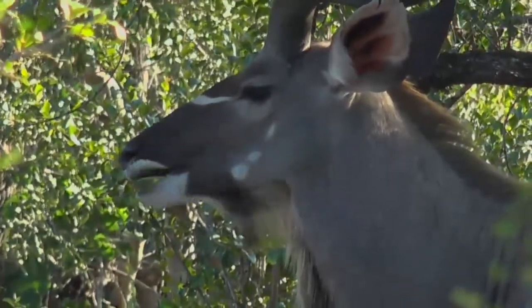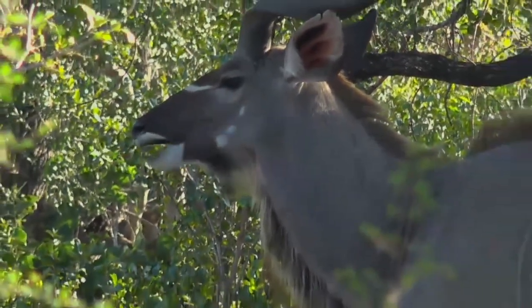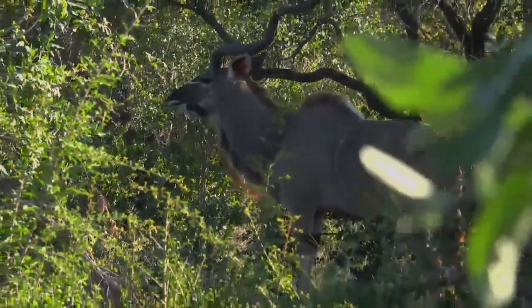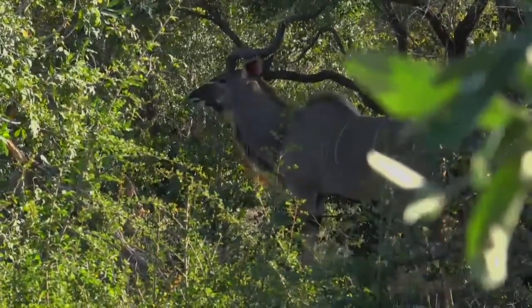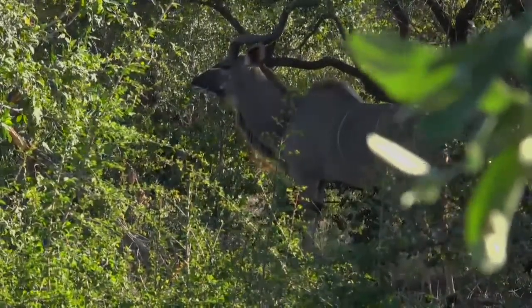Now the reason he's doing that is because he is chewing the cud. Now I imagine that you've heard the term chewing the cud before. And that means that he is chewing the food that he ate before, and that's because he's what we call a ruminant. Now, all the deer that you have, and all of the antelope that we have, and all the cows and cattle, they are all cud chewers.